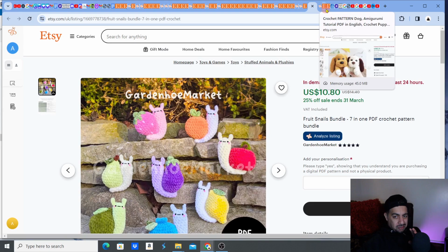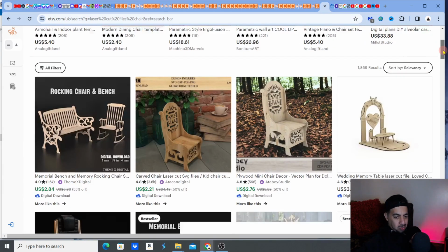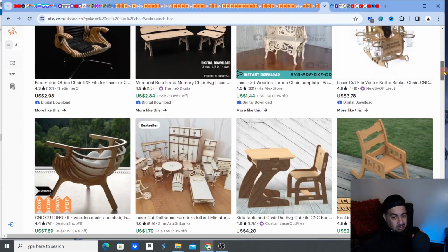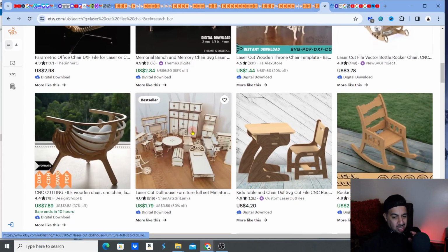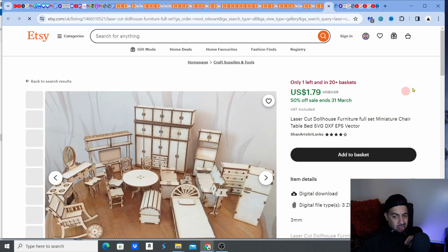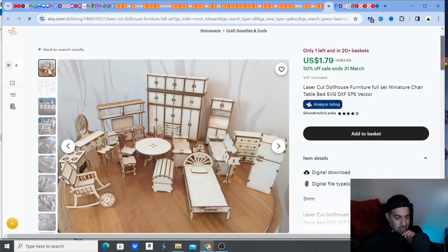Let's get into the fifth and final one, mate. Again, it's slightly different. These are laser cut files, right? Which produce things like furniture, things like these chairs, many different things like toys. Let me just show you this. These are laser cut doll house furniture, right? And when somebody looks at this, they would just buy the file that produces this on a laser cutting machine.